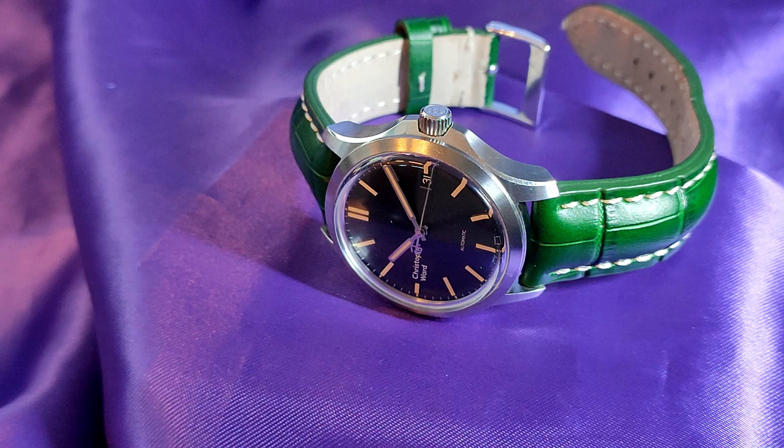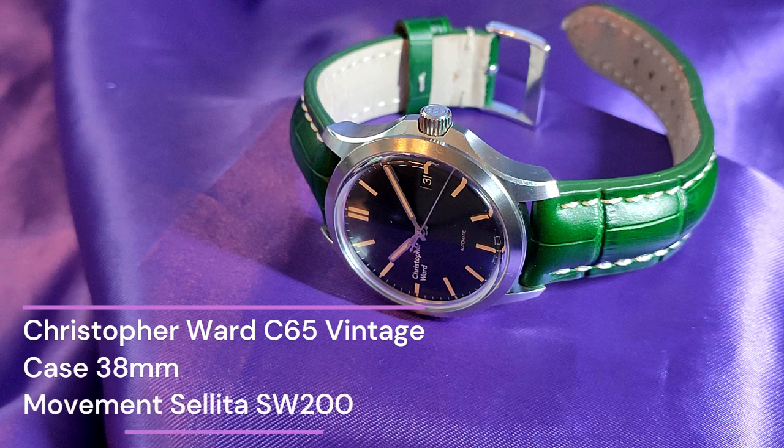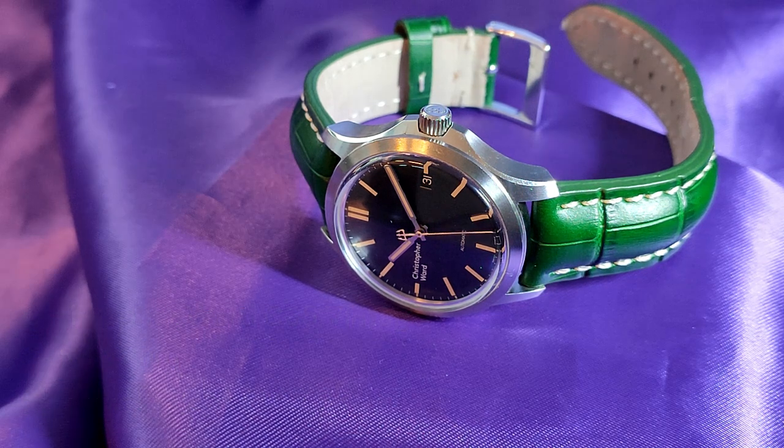The last of my Christopher Ward watches is the C65 Vintage. It's a classic looking watch that I picked up a few years ago for a bargain price. The strap it came on was a nice camel colour, but I thought I'd brighten it up a bit with something a bit more colourful.